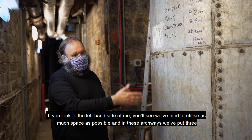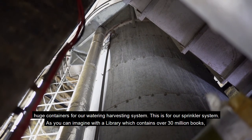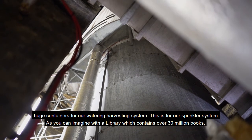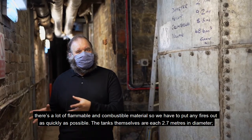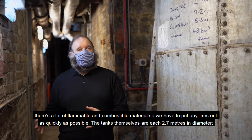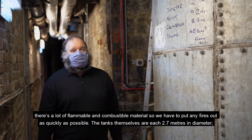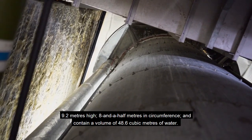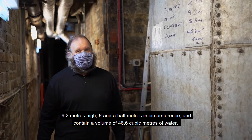And so in these archways here, we've put our huge containers for our water harvesting system. And this is primarily used for our sprinkler system. As you can imagine, with a library which contains over 30 million books, there's a lot of flammable and combustible material, so we have to put any fires out as quickly as possible. The tanks themselves are 2.7 metres in diameter, 9.2 metres high, 8.5 metres in circumference, and they contain a volume of 48.6 cubic metres.